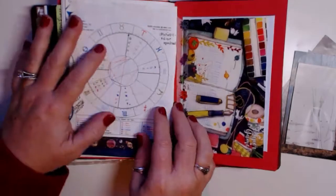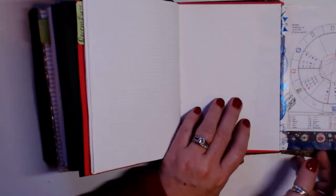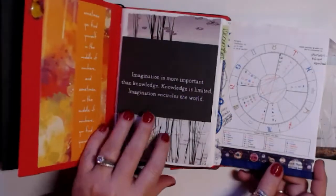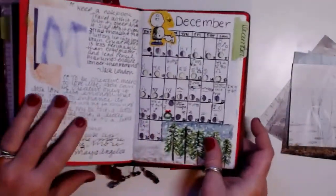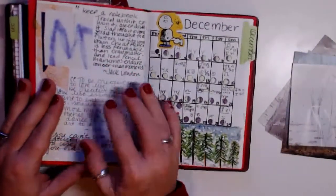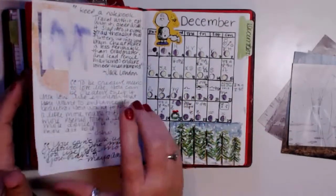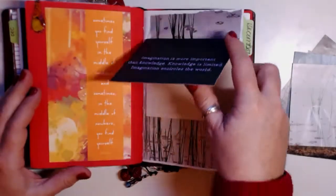This is my birth chart, and I've washi taped it in so that when I pull it out and I'm looking at it, it's right here. And what I've done is, this is my creative spiritual journal. I have some quotes. I decorated the inside page.